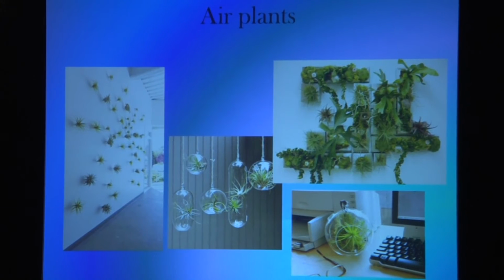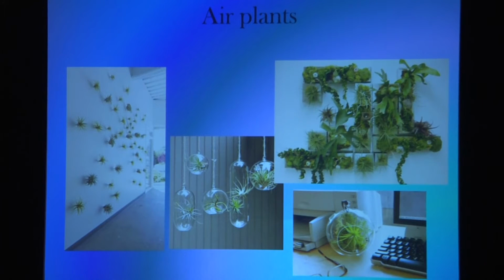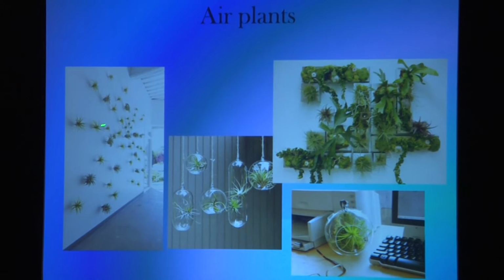So next to it is the air plants. Air plants basically is quite new in Malaysia. They are basically bromeliads. Bromeliads are basically not parasites. It's a symbiosis species that lives on a tree, mostly in South America. So they actually can survive without soil.